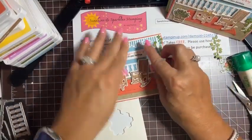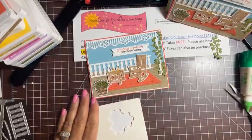All right, this can go right here. And then our little plant.